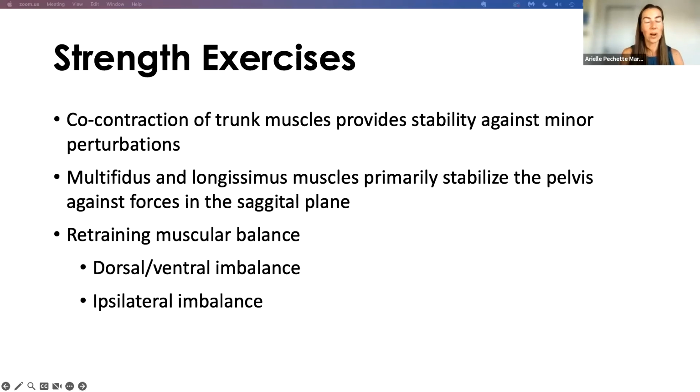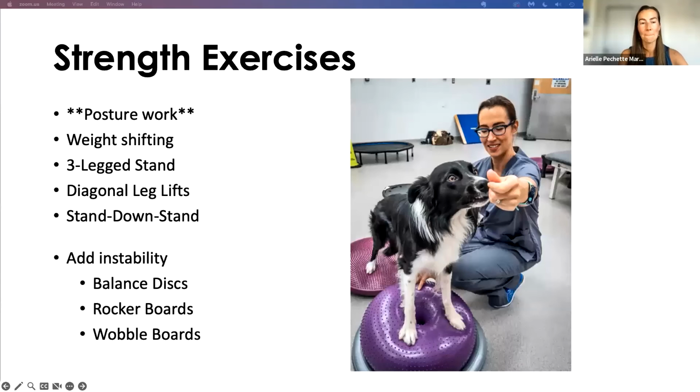And so what we are looking for when we're doing our strength exercises is to try to encourage this co-contraction of the trunk muscles to provide this stability. And we're really targeting the multifidus and longissimus muscles. We're retraining the muscular balance, both that dorsal ventral imbalance and that ipsilateral imbalance. And so some of the exercises that we use are posture work, weight shifting, 3-legged stands, diagonal leg lifts, stand down stands. So all of this core stability work. And then we can make things harder by adding in instability equipment.